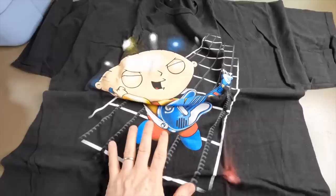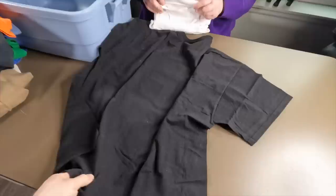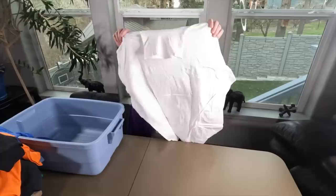These are killer shirts. I love them. Is there anything in the back? No. No. You can tell they're brand new. They just stuck them in here. I don't think these things have been worn. You can tell they haven't been washed.